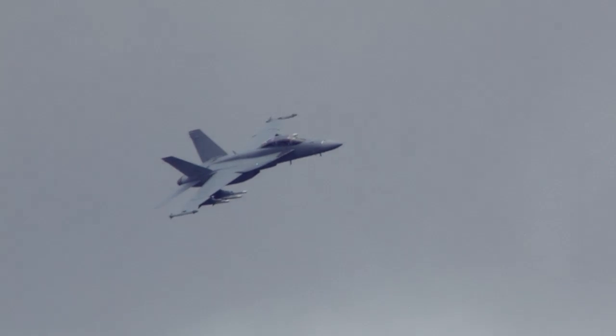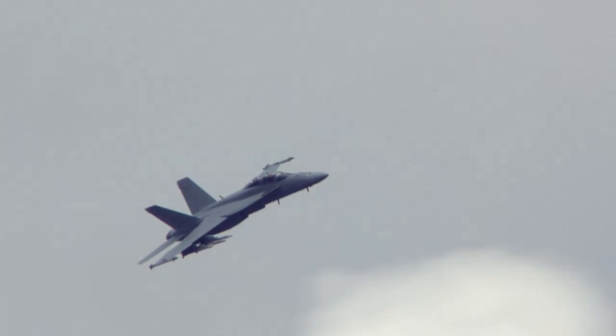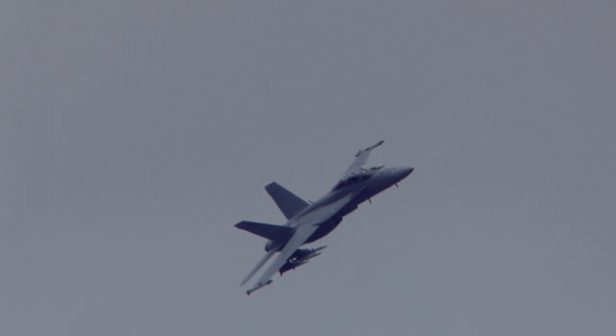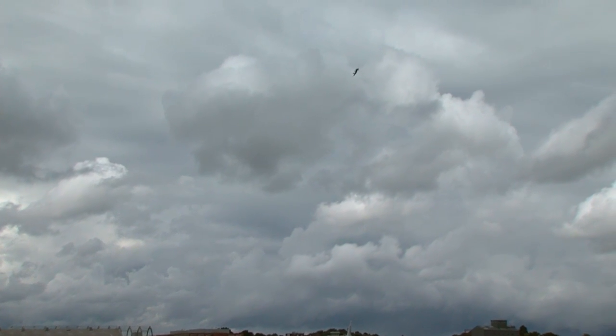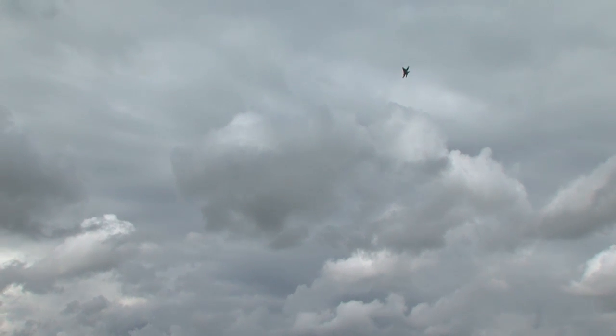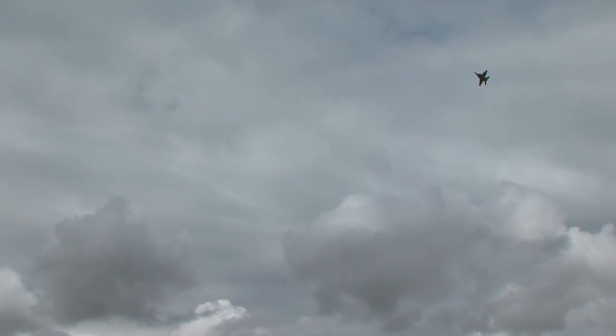In terms of armament, the Super Hornet can carry everything the United States has in its arsenal. At least 29 different weapons combinations are cleared for use, even before the aircraft's type entry into service.